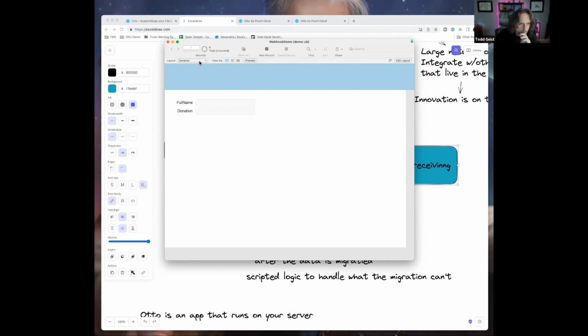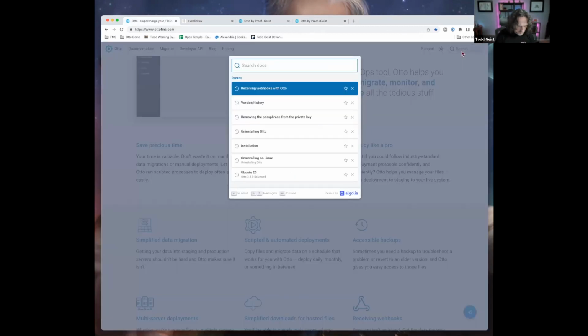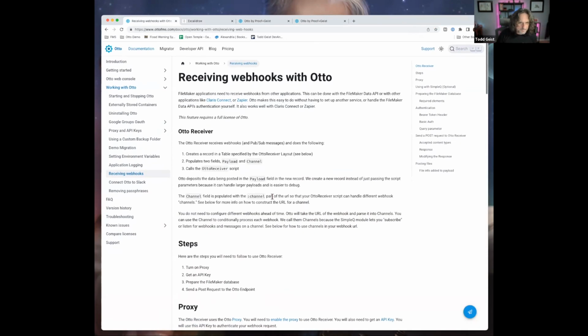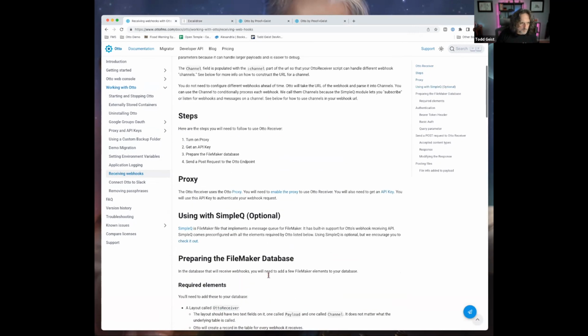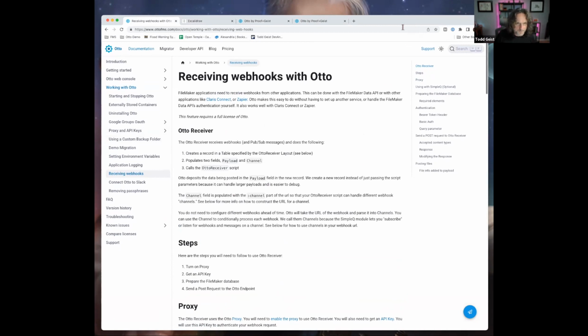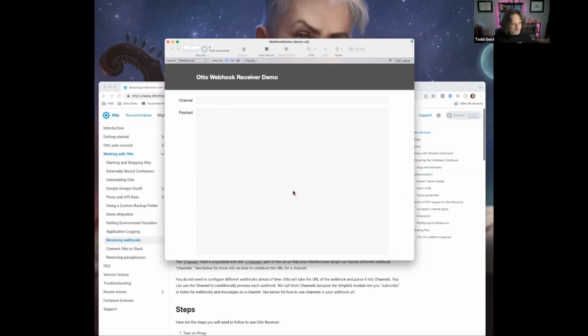Webhook receiving is covered in the Otto docs here, and you can look up webhooks in our documentation. Our documentation is pretty thorough. It's got good search. It should have most of the things that you will come across. This talks about what you have to do to your FileMaker file, which is not much. Basically, what we've done here is we've added a layout called auto receiver. It doesn't even care what the table name is. It's just looking for that layout name. And then it needs at least two fields on the layout, channel and payload. That's the only thing.